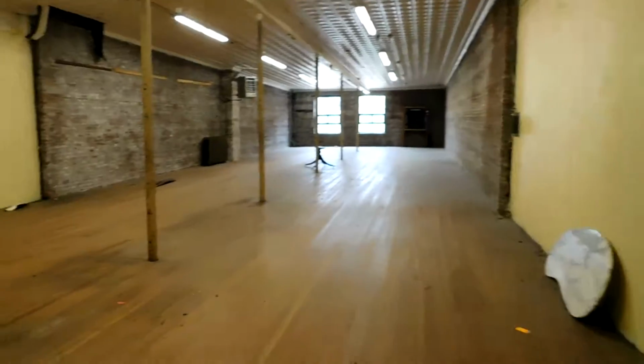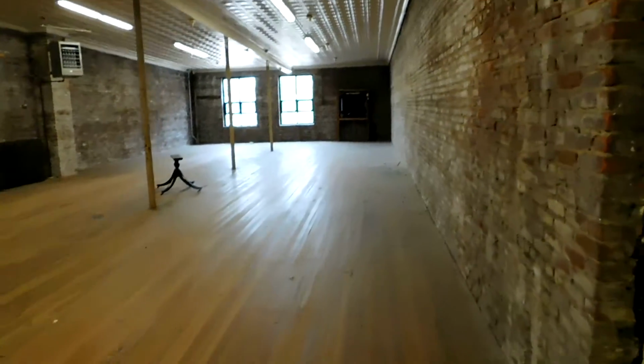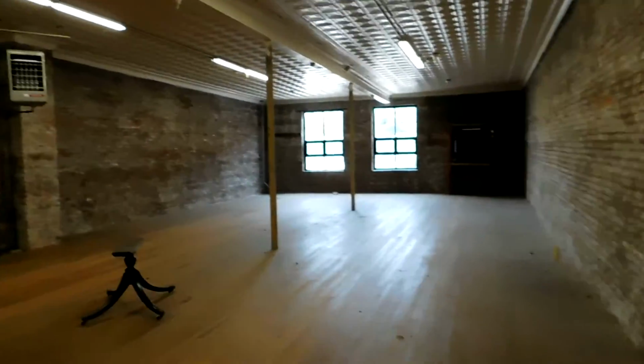Still got the original floors from 1870s. Those are probably getting tore up and destroyed. It's the warehouse. This is where we used to have all the upholstered furniture. Why? Because we were freaking idiots carrying it upstairs. It's our fan.